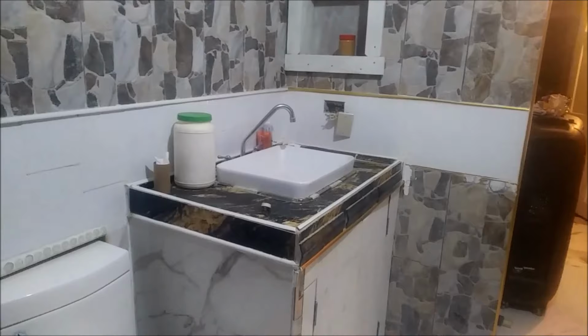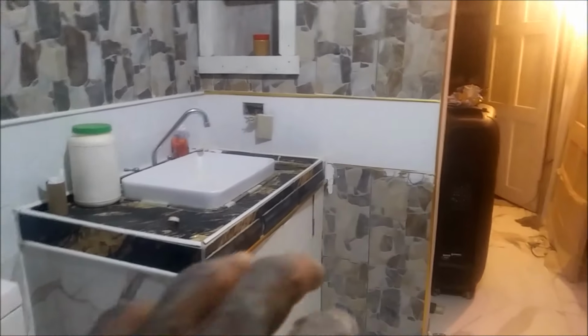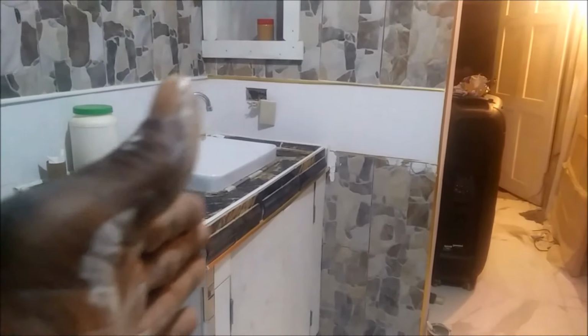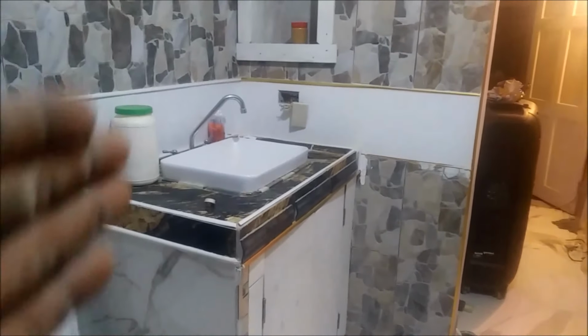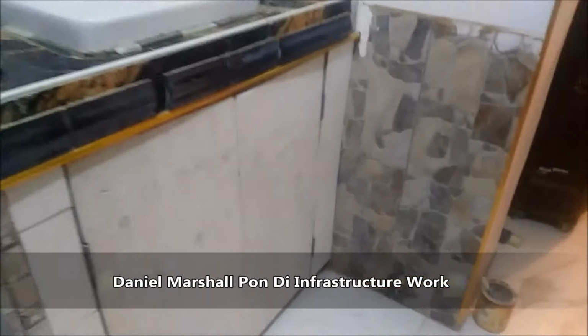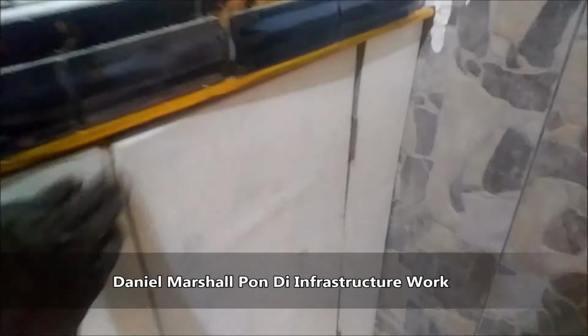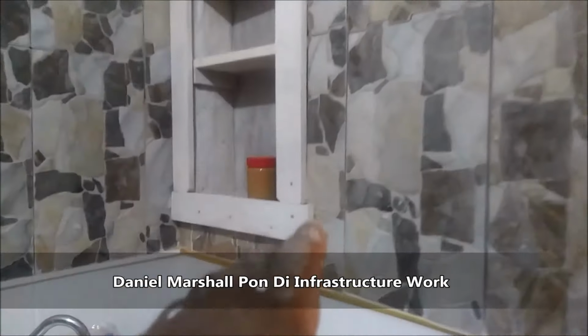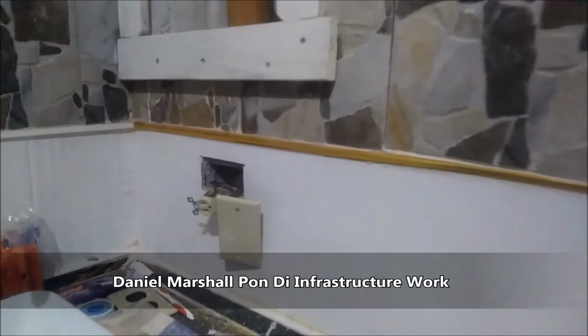Alright, so tomorrow again we're gonna finish. Deal with it, just adjust it till we get it to the right level and leave it like that. We're gonna put some strips around it, like around the edge, and then we just strip it and place it, caulk up and place it. But so far, that's it for tonight.